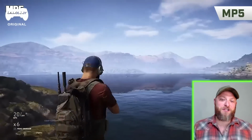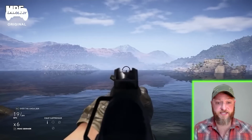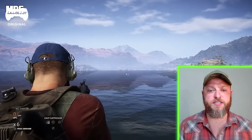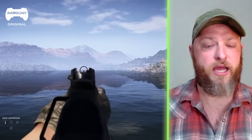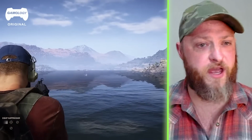MP5. The venerable classic. This was replaced by the UMP45, which is cheaper, but they still sell more of these. They are complicated, you know, the delayed roller lock system, but it's such a smooth weapon. There's over like 90 variants of the thing. It has a solid reputation. It does require maintenance, but like I know you fired a bunch of them. I've fired a bunch. They're just so smooth and very accurate.